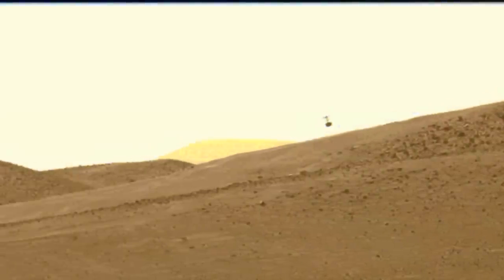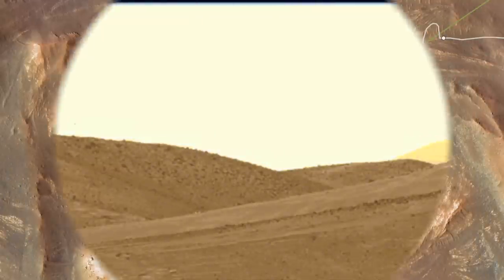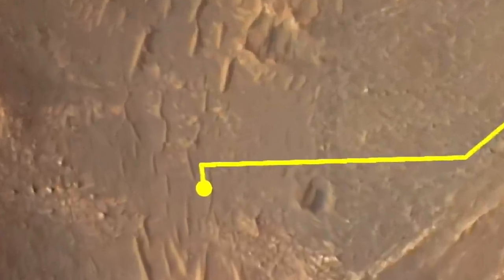The full Flight 47 was not observed by Masscam Z, but the reconstructed path is shown in this orbital view. Ingenuity's color camera captured this scene from near the end of the flight. It shows some unusual fracture patterns that perhaps were produced as the original sedimentary deposits dried out. There are also some finely layered rocks here.